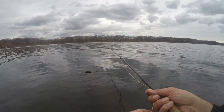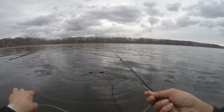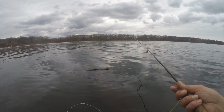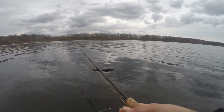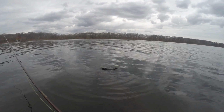Now this is definitely not fast fishing, but I would call this quality fishing. When you know the fish are there, you know they're scattered, and you know there's a chance there's going to be bigger fish. You kind of have to gauge what to expect sometimes when you go fishing, and you don't know how to gauge it unless you have experience. It's very important.